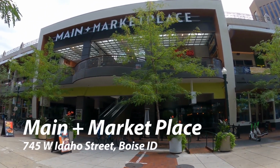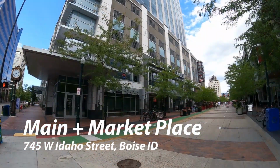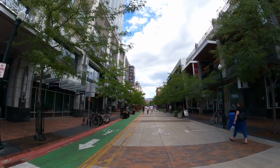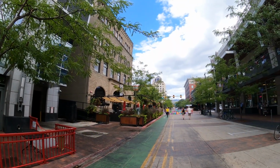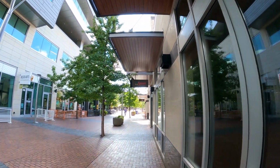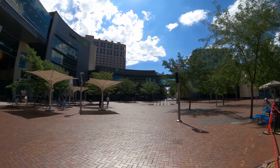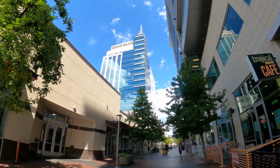Mm-hmm. Now, downtown, you'll find Main Marketplace. And this is just a collection of shops and eateries downtown. It's all on areas where the streets are blocked. You can walk at your leisure, and it's a beautiful area. It sure was. And at the end of the complex is where the arena is. And there again, the modern buildings right beside.